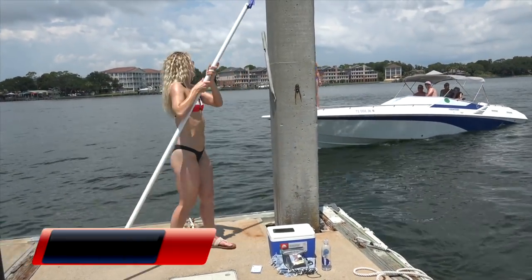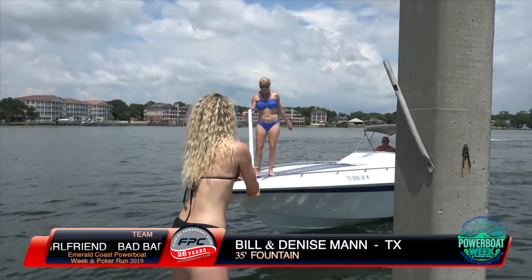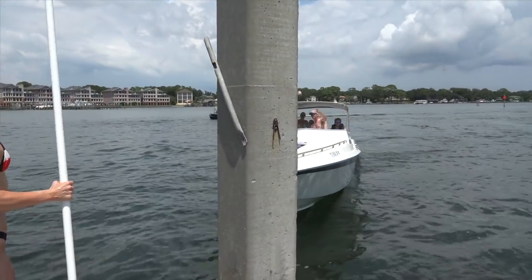Now let's welcome Bill and Denise Mann from Texas with their crew on board this 35-foot Fountain, and a very special happy birthday to their son, Reagan, who's on board. He turned 17 during this poker run.